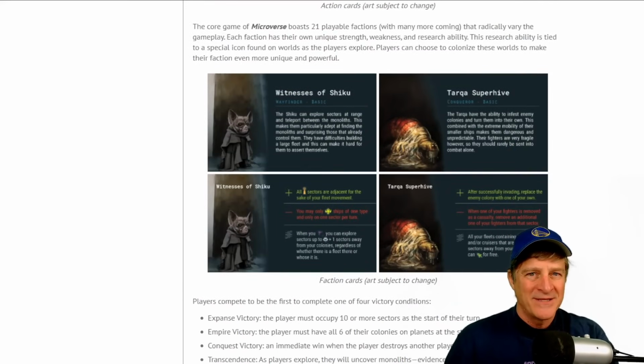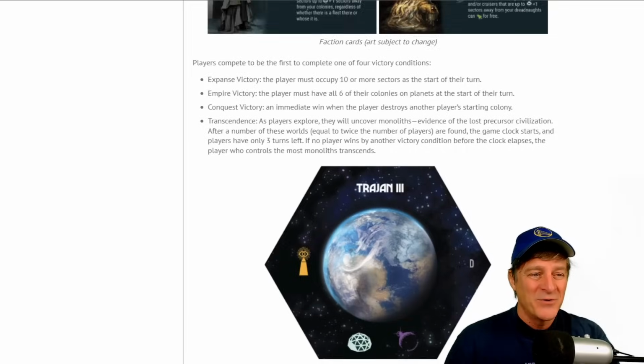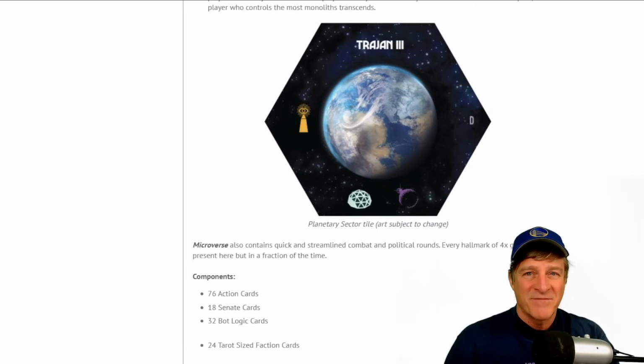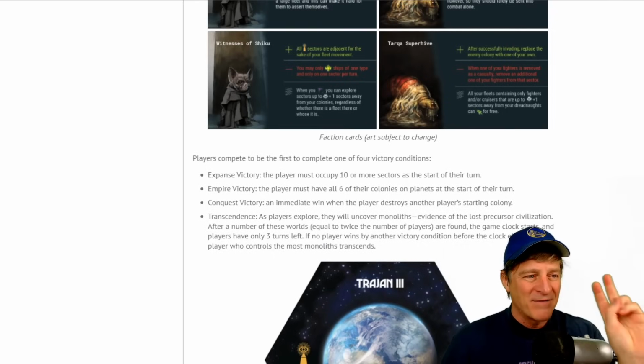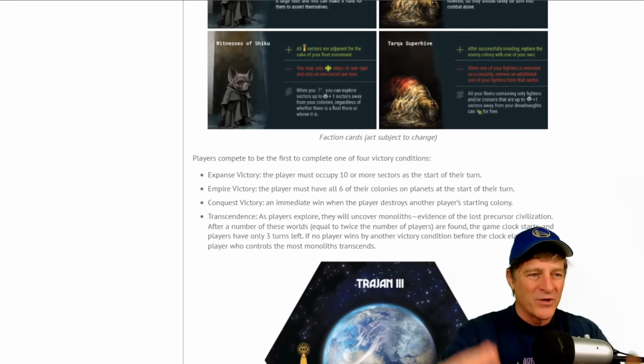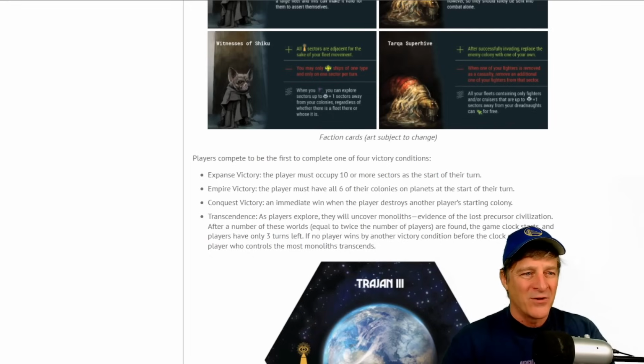This is a game I think Sam mentioned, I forget the number of years, 7, 8, 10 years or so that he's been working and refining and tweaking, finally coming to the light of day. As you expand, you're flipping over these different planets to see what's underneath them. The game is so intriguing because you've got a number of different ways you can win. You can get an expanse victory, an empire victory, a conquest victory, or transcendence, which is uncovering and holding onto these monoliths that you can uncover along the way.